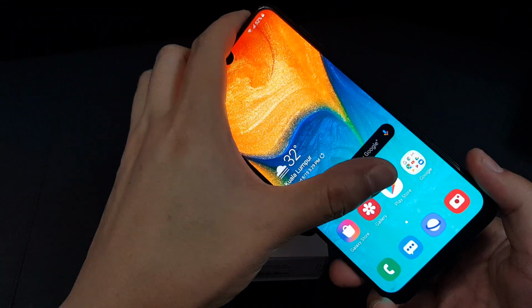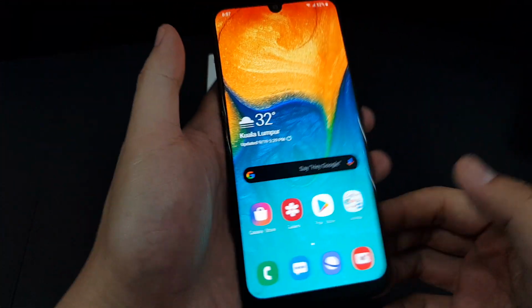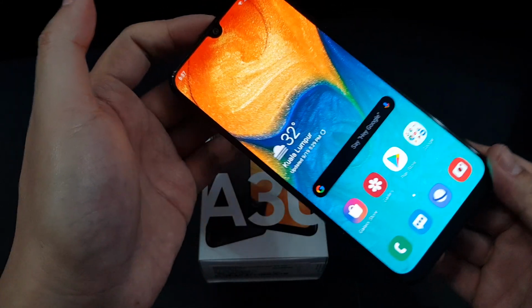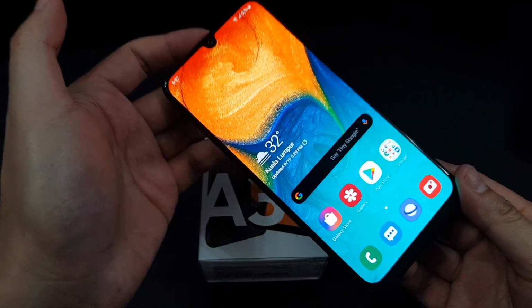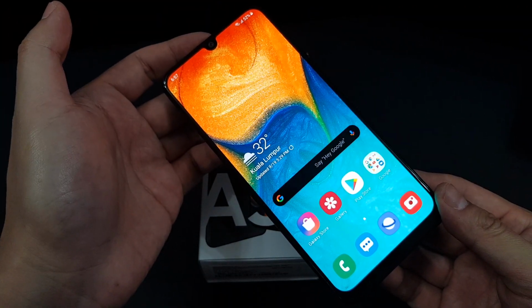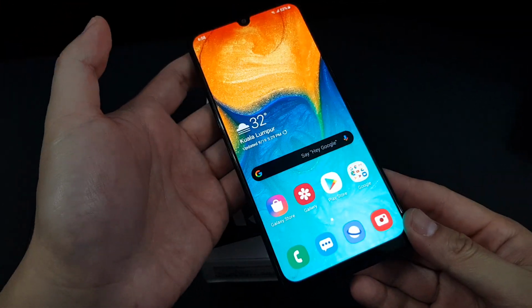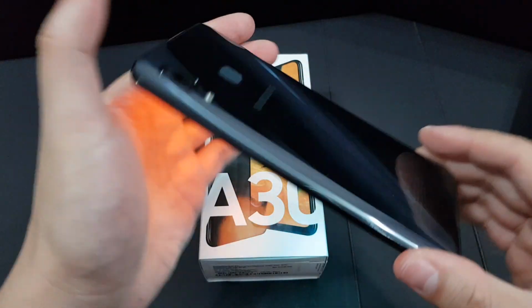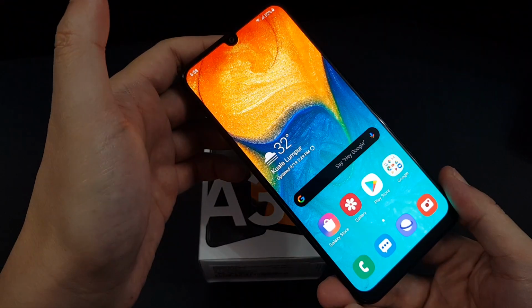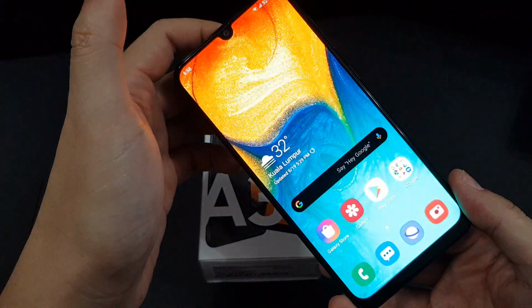The first thing, let's talk about the pros first. This phone has a gorgeous 6.4-inch Super AMOLED Full HD Plus 1080p screen. So it's huge and gorgeous, and under direct, bright sunlight, you won't have any problem looking at it.